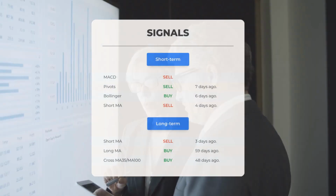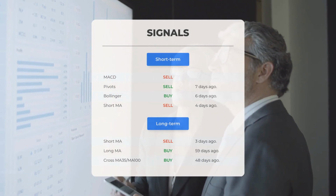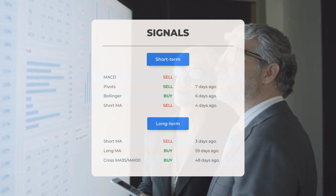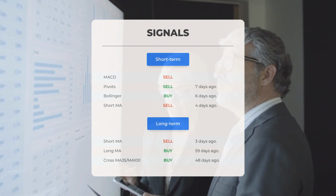Here are some other signals you might find interesting. Moving Average Convergence Divergence, sell signal. Pivots, sell signal from 7 days ago. Bollinger, buy signal from 6 days ago. Short-term moving average, sell signal from 4 days ago.